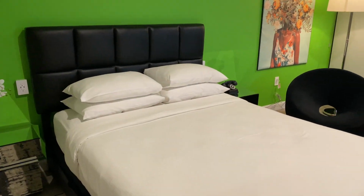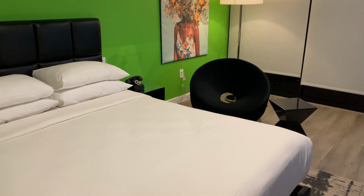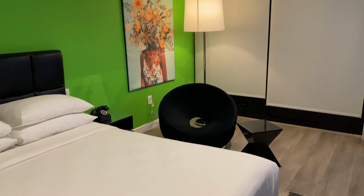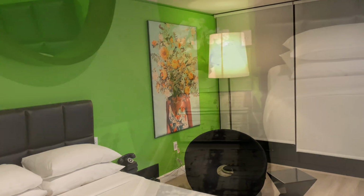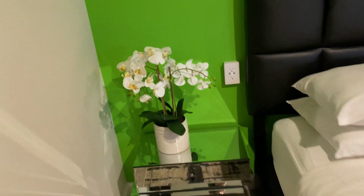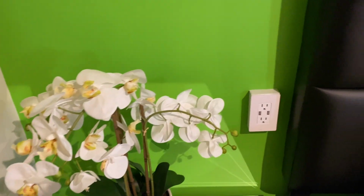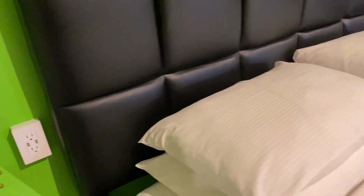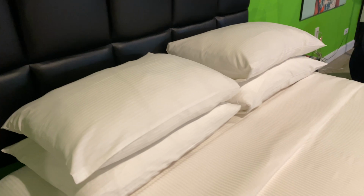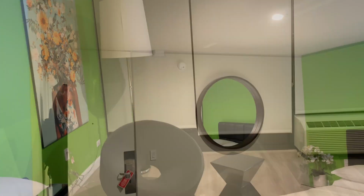Heading into the room itself, you can see that there's some pretty bold colours. The bed was very comfortable and there were plenty of pillows too. On this nightstand, there are 2 sockets and 2 USB ports. And while the room had air conditioning, it was one of the older units that was a little bit loud, which wasn't really an issue to us, and also you couldn't hear the road noise either.